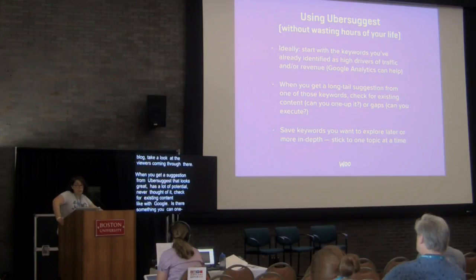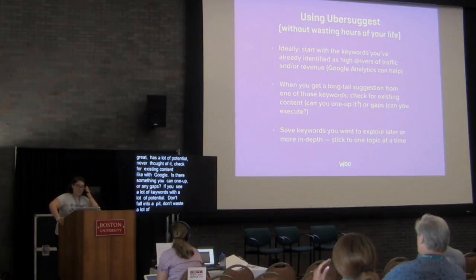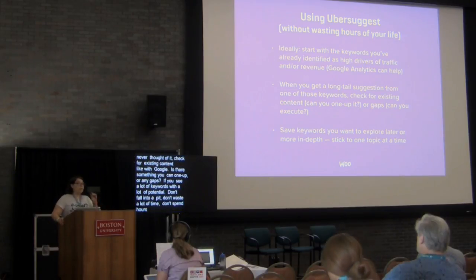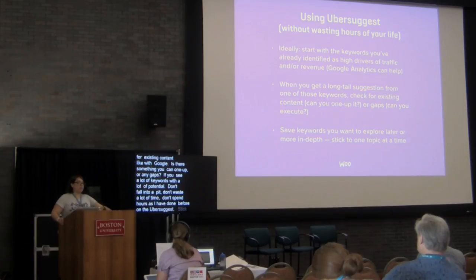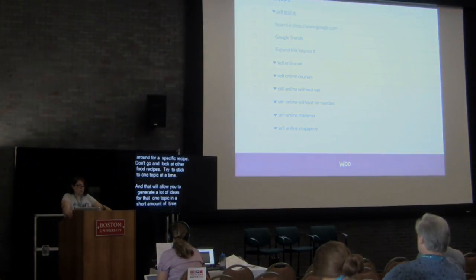If you see a lot of keywords with a lot of potential, don't fall into a pit. Don't waste a lot of time. Don't spend hours, as I have done before, on Uber Suggest. Try to stick to one topic at a time. So maybe spend 15 minutes looking for keywords related to how to sell online. Or if you're in, again, a certain blogging niche, if you're blogging about food and you're looking around for a specific recipe, don't go and look at other food recipes. Try to stick to one topic at a time. And that will allow you to generate a lot of ideas for that one topic in a short amount of time. So here's a quick preview of what Uber Suggest looks like.